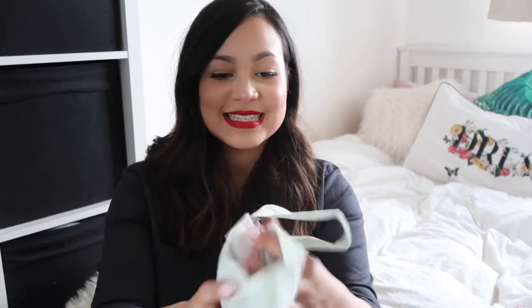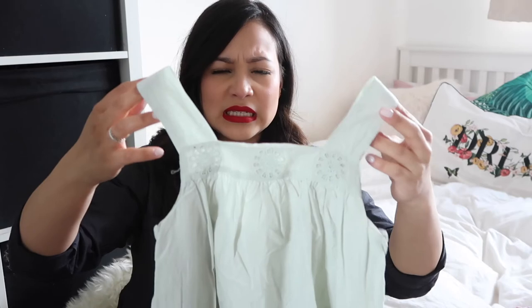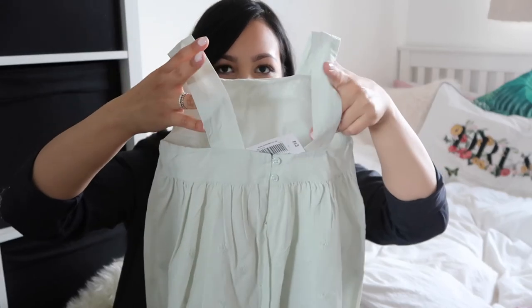I went into Matalan and I actually saw quite a few really sweet dresses, but I liked this one the most. And it's this green, like a pastely green dress. I like the back, it's like a slightly lower back. And this was £14. From Gap, I got her this red dress.